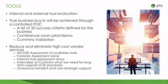So essentially, we started to internalize at Cummins what we needed for long-term support for our processes. We still do work with some of our suppliers, KPIT and TCS, to outsource transit and non-strategic support. So that's essentially, we had to put that in place before we did anything to make sure that we had a good support strategy, at least as we started our journey.